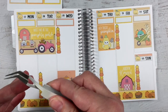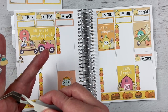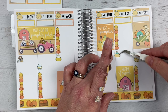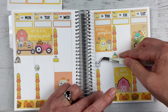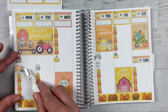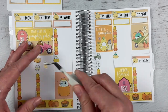Okay, so I'll put these on. Let's see, we'll alternate the critters. We've got Simon. Here's Frank. Here's Poe. And we'll put George over here. Okay, that George. He's so cute in his little wheelbarrow. With the owl down here. And then I'll put the tractor going into the coil there. Got all these cute little pumpkins. Where do I want to put that? Maybe there. And the drinks.